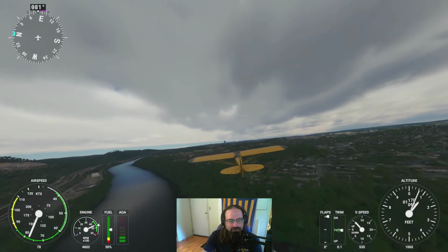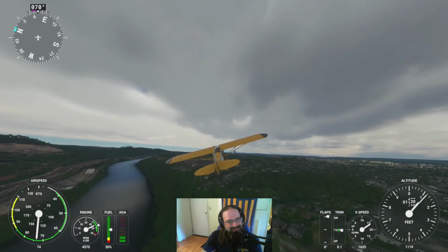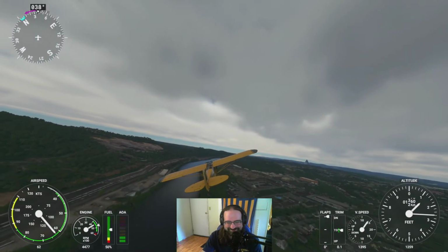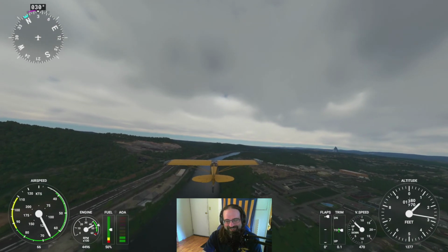And yeah, I don't think we're going to land in a football stadium today, sorry. But we can land in a strip mine in Maidsville.